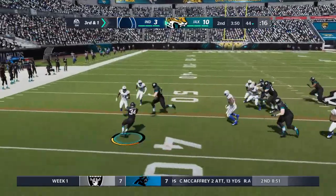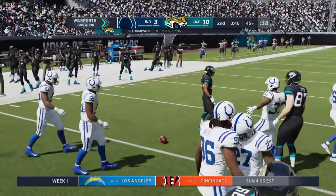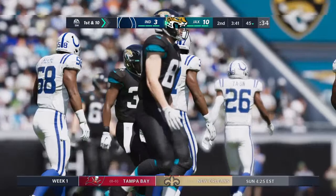They run it here with Thompson. And he's got the first down as he's up to the 45-yard line. Chris Thompson. Just enough to get the first down there with a 1-yard pickup.